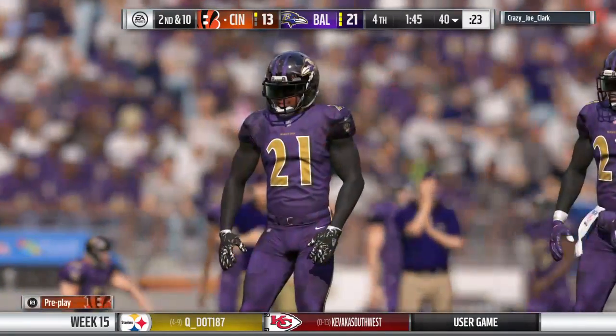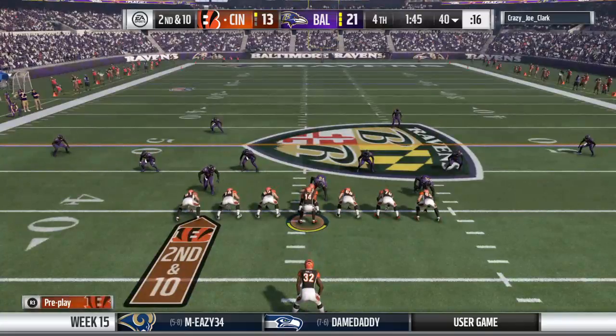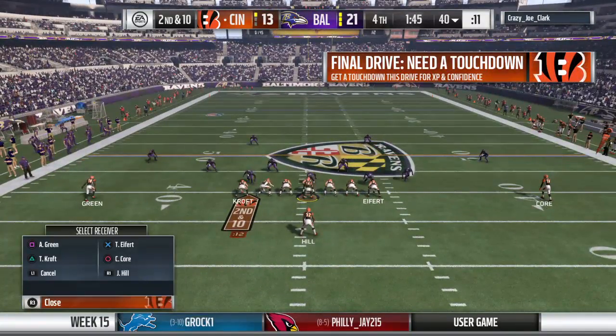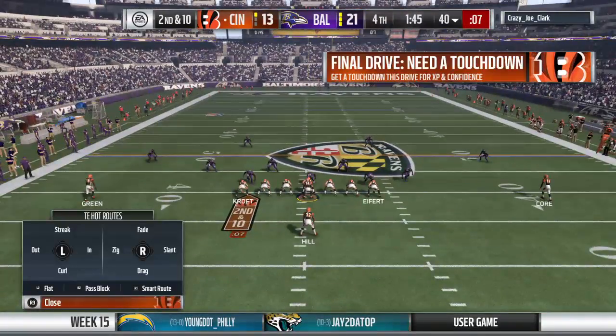And on 2nd and 10 now. Hey, watch the screen, watch the screen. Watch the screen. Hey, blue 10. Blue 10. Hey, switch. Hey, switch. Dagger. Dagger.